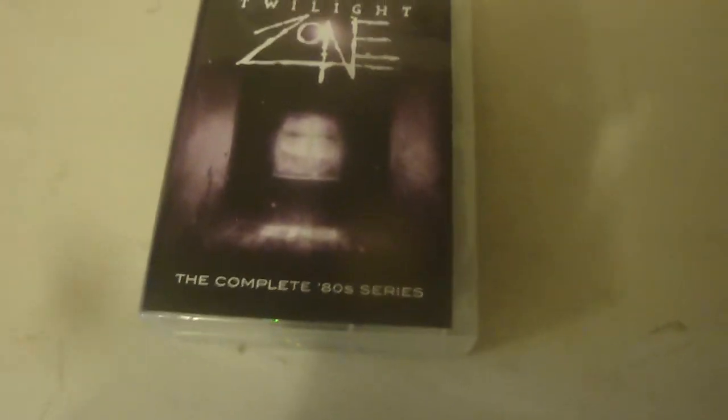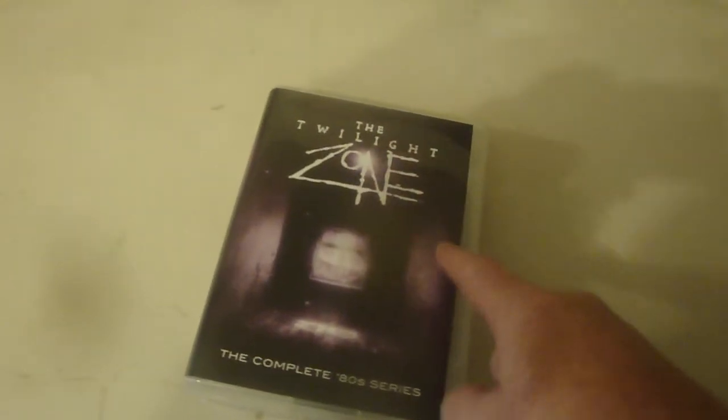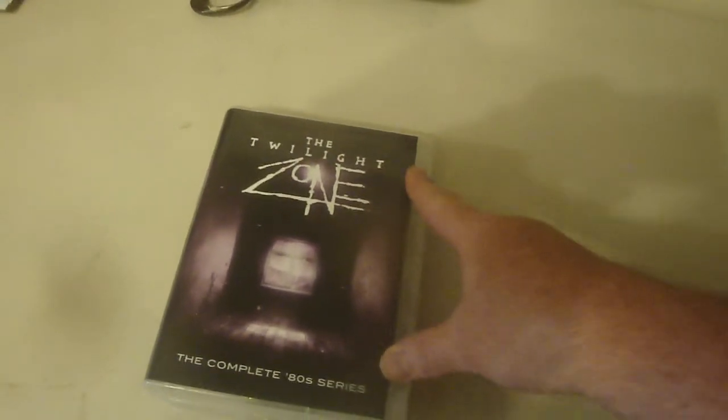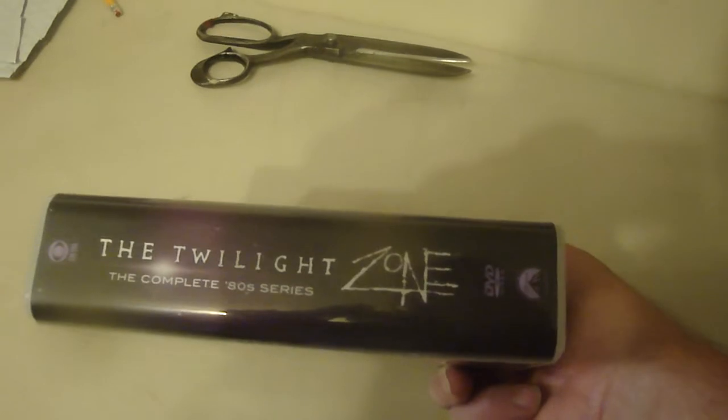Twilight Zone complete. The other option was the white one, like a newer version. But this one was a little bit cheaper, so I went with this one. And I'm happy to have it. I'll start to watch Twilight Zone now, because I don't have anything of Twilight Zone, and it's not something I find locally. So that's what I have to do, get this stuff off eBay.